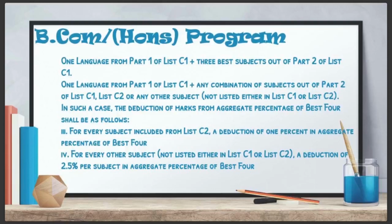But when we are talking about the kind of reductions that will happen, see, students, if you've got subjects from the C1 list, I've already shown you list C1, there will not be any deduction for you. Understood? If you have subjects from list C2, you will have a deduction of 1%. If you have subjects from neither list C1 nor list C2, you will have a deduction of 2.5%. Simple? All right.